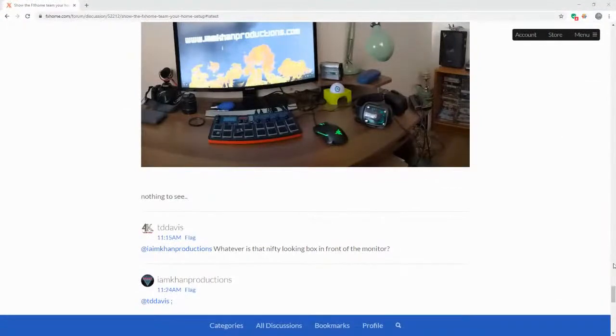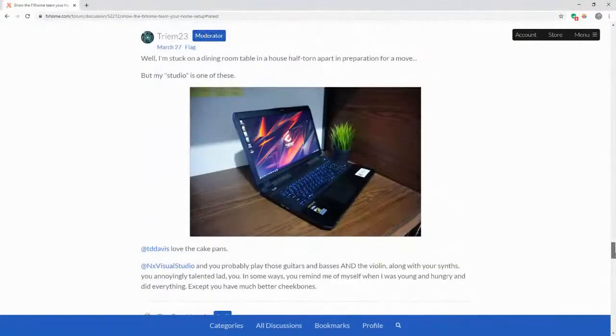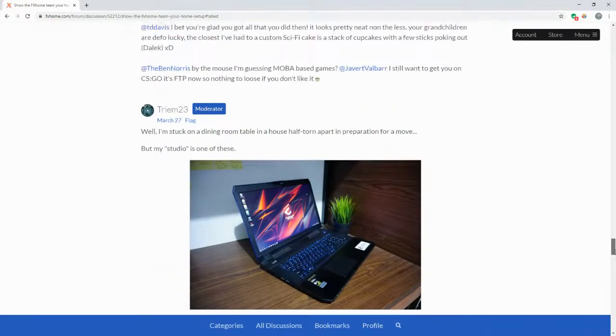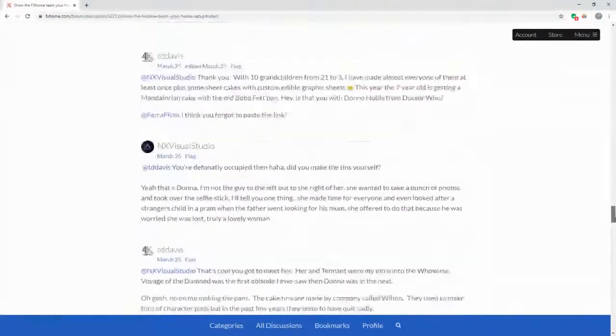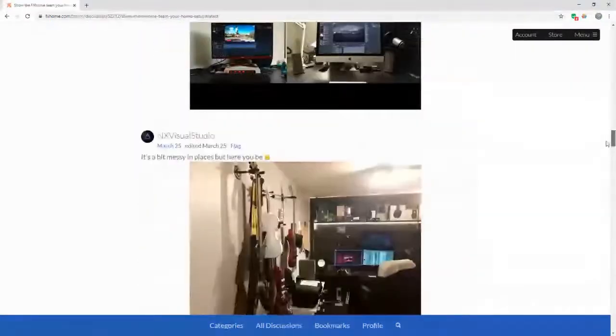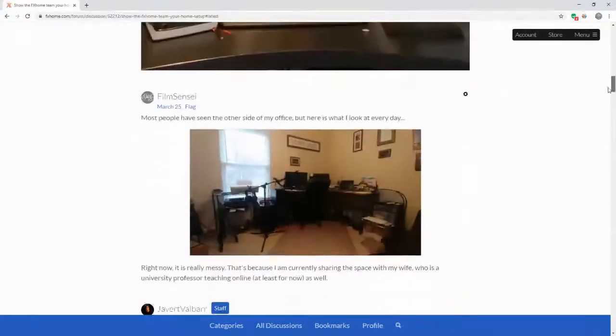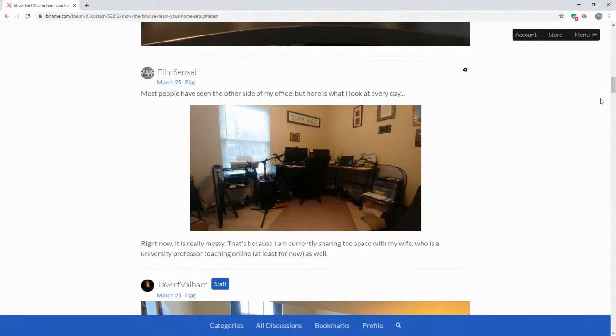Since you guys are now working out of your own home, there's your studio, Mike. That's a photo of the same type of laptop. That's not where I am. Yeah, I know. We noticed. Let's see. There's Javert's. And there's mine right there. But scroll down and show Terry's, because he's got the cake pans. Oh yeah, Terry's was great.